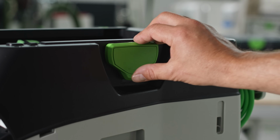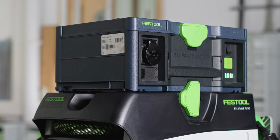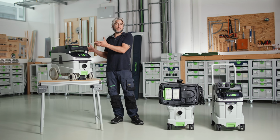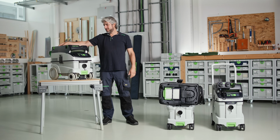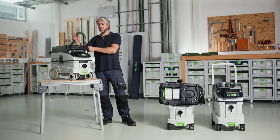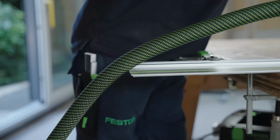the market. These include T-Lock, which can be used to easily connect sustainers or accessories such as a pre-separator or work center to the extractor, and so the extractor can be easily transported even with several sustainers connected to it. Our smooth hose is also a real highlight. It's flexible and robust. It also glides over every edge and therefore impresses with ideal handling.